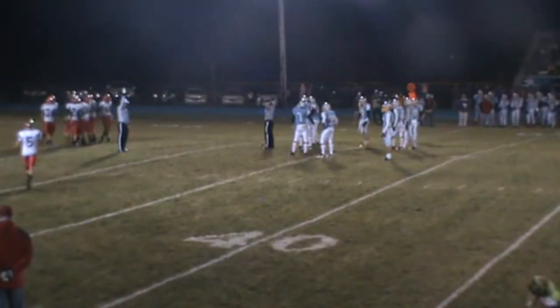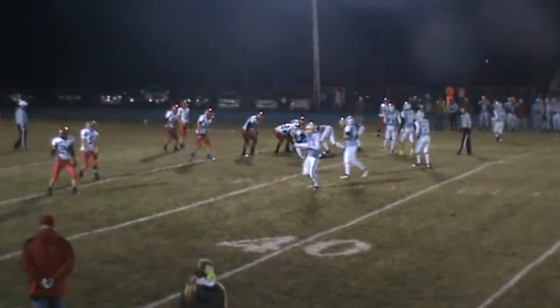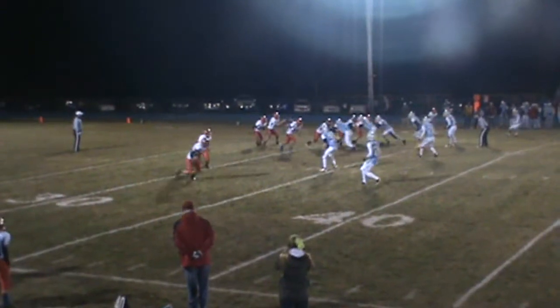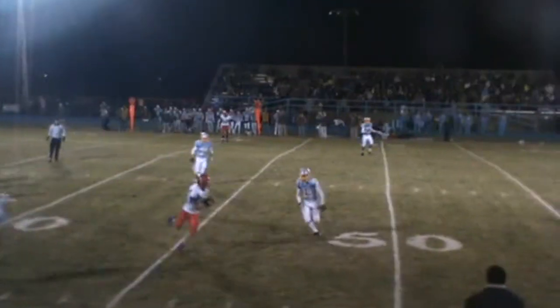Again, Bixler looking to pass. Here's the stop route to Trent Hofer. He'll catch it at the 45. Good catch to Trent Hofer. He's down immediately. Pass completion on the 45-yard line. It'll be a gain of 8.